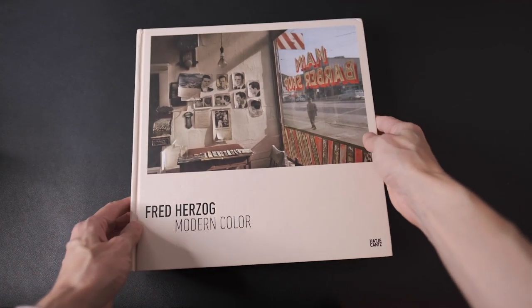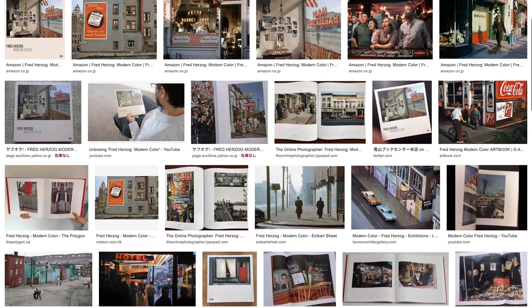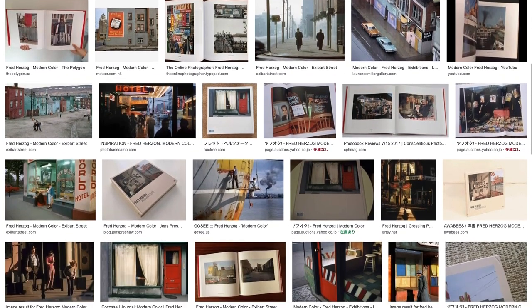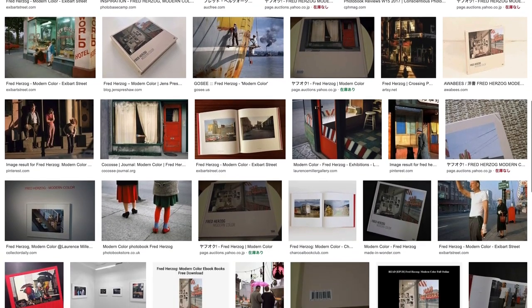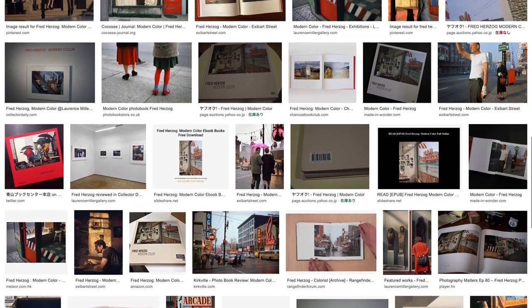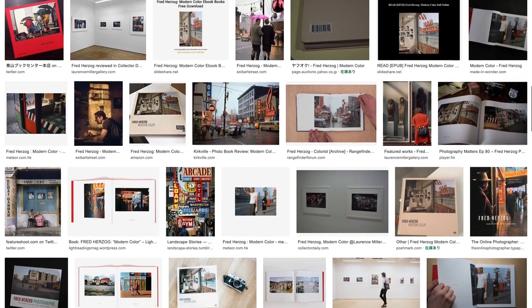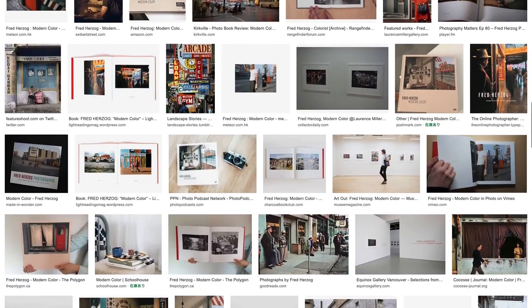Next is Modern Color by Fred Herzog. Sadly, he passed away this year. As the title suggests, it is comprised of 300 pages of colorful street photos. He sometimes used telephoto lenses that created a sense of compression. Because I want to recreate similar feelings as his, I sometimes place this book on the side as a reference during my Lightroom editing process.